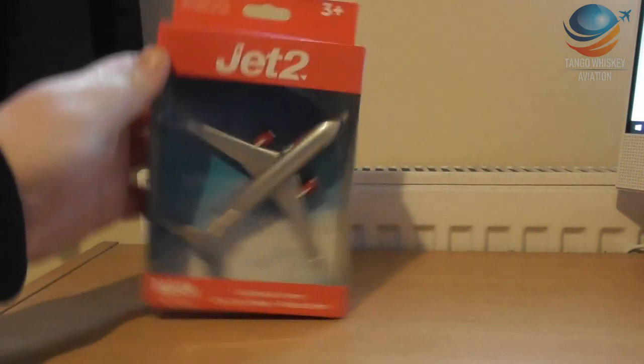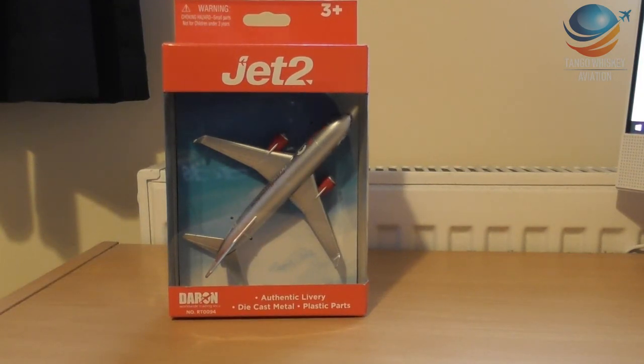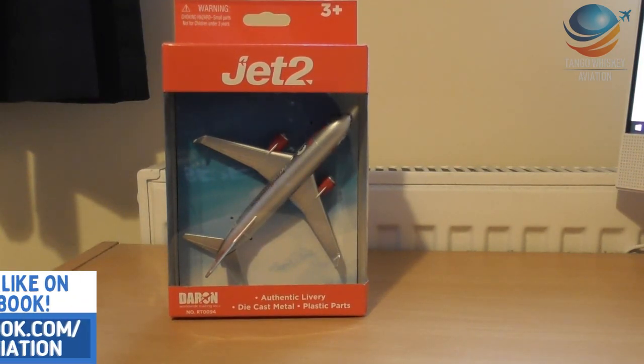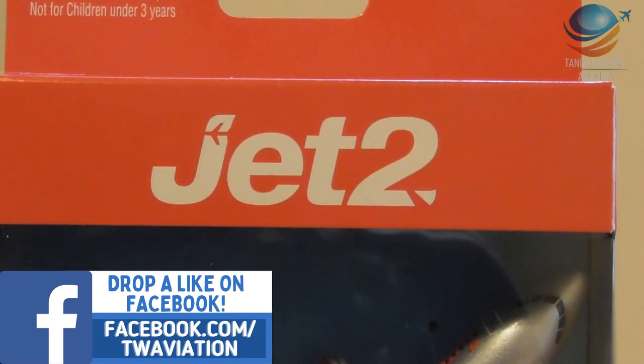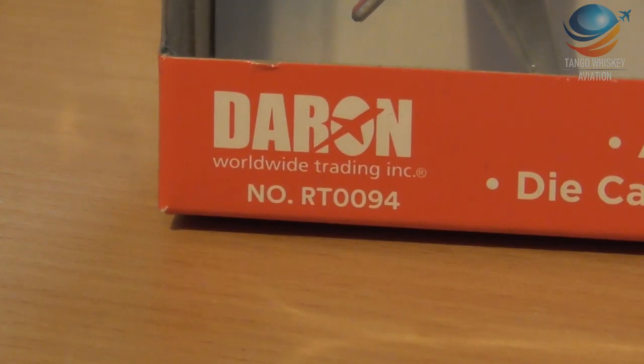Now, if you're looking for a model that you want to buy for your young child but fear it won't be durable and will break easily, then this Jet2 authorised toy is for you. This is made to be durable and take all bumps and knocks you would expect a model to take from a young child. The box is small, with the Jet2 logo on the top part of the box, and the Daron logo on the bottom left.